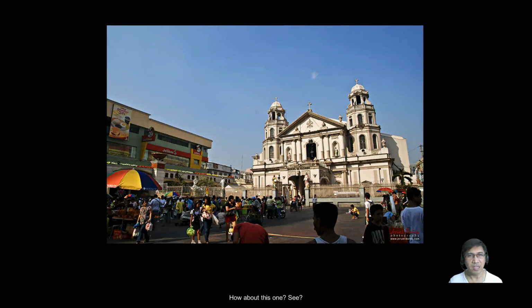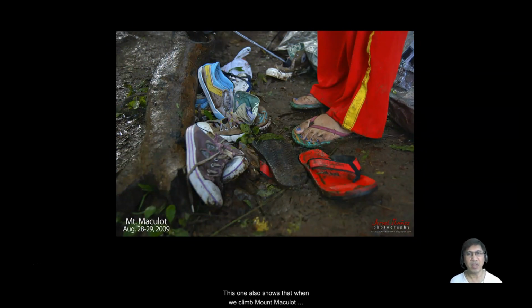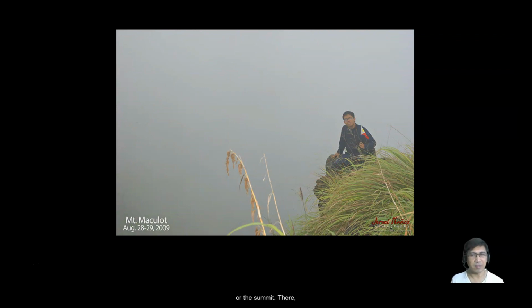So how about this one? I had to include the people that are flocking to the church in Quiapo because they were so interested in coming inside the church. This one also shows that when we climbed Mount Makulot way back in 2009, it was muddy, it was raining, and so I had to document this so that we know what happens to our sleepers or our shoes because it was raining before we reached the peak or the summit. There, this is another one. It was foggy there, it was cold, so I had to capture this one to show people the environment during the time when we reached the summit of Mount Makulot, that it was this foggy and cold at that time.